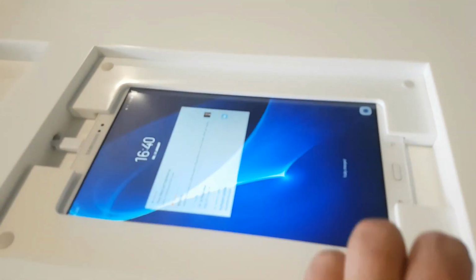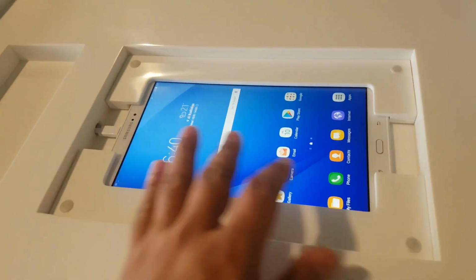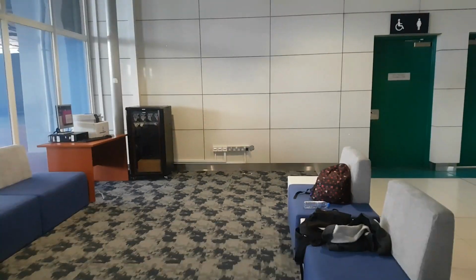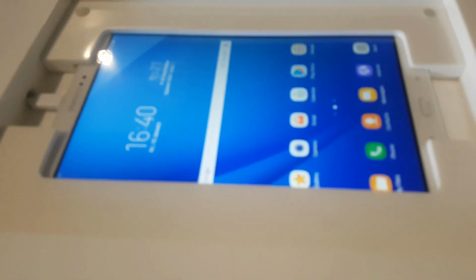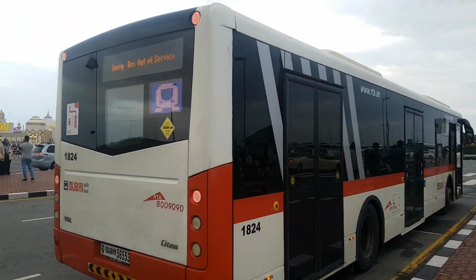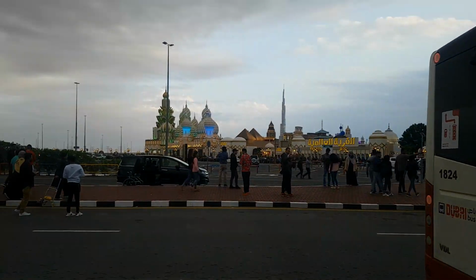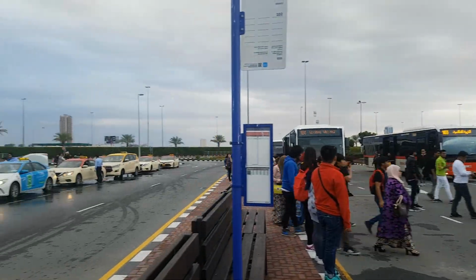Here you can do your browsing, checking something, whatever you want to locate. That's a free area. Here you can charge your phone as well. Okay, so this is a resting area. This is the place that we arrive here. 102 bus that's coming from the Rashidiya metro station, and here we are. This is the Global Village where you get stopped.